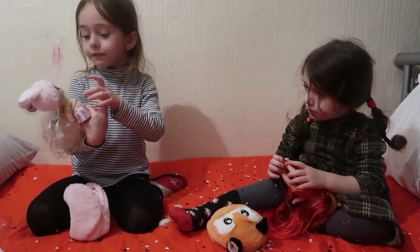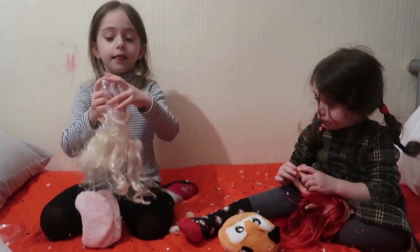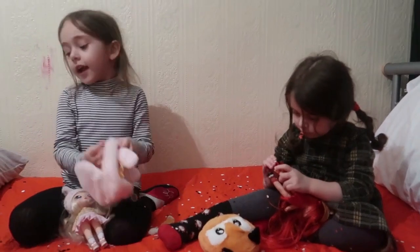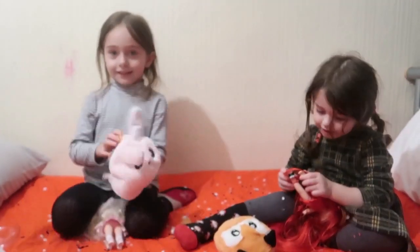Guys, this one has a good smell and I like her outfit and her shoes. They're very good. And I like her bag too. I'm gonna put lots of school markers inside it.